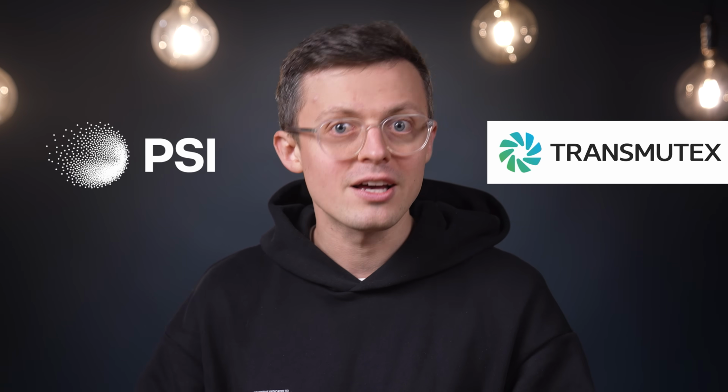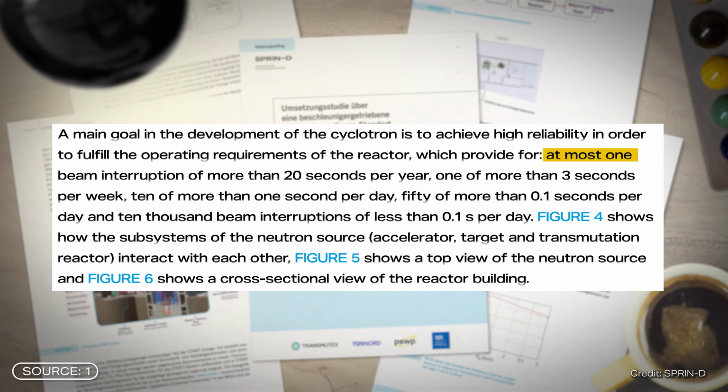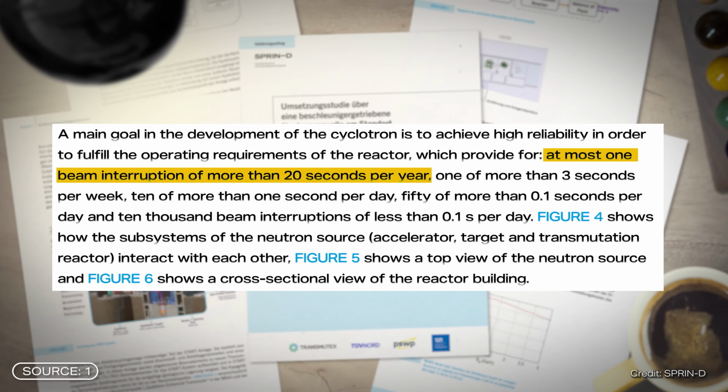Transmutex is collaborating with the Paul Scherrer Institute on accelerator technology. This is a highly renowned institute that specializes in accelerator technology, so there is a great deal of expertise involved here. Their goal is to achieve a maximum of 20 seconds of beam interruption per year, but this has not been achieved yet. All processes must be understood down to the smallest detail, and as Transmutex currently describes in its study, some experts do not yet consider this elaboration to be sufficient. Transmutex also states here that it still needs to carry out this detailed elaboration.